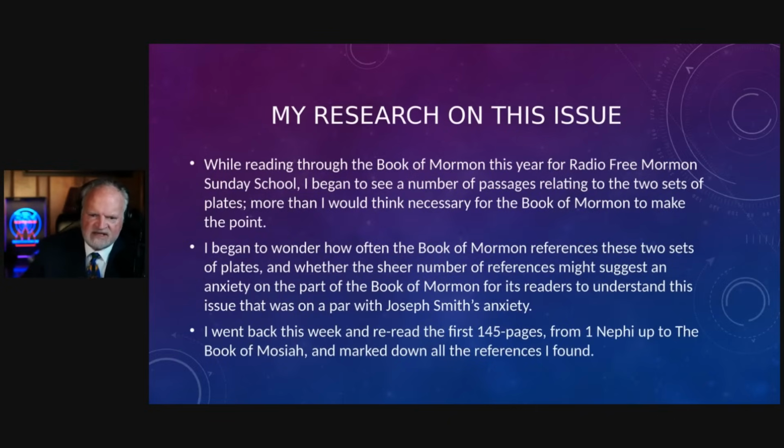My research on this issue. While reading through the Book of Mormon this year for Radio Free Mormon Sunday School, I began to see a number of passages relating to the two sets of plates, more than I would think necessary for the Book of Mormon to make the point.